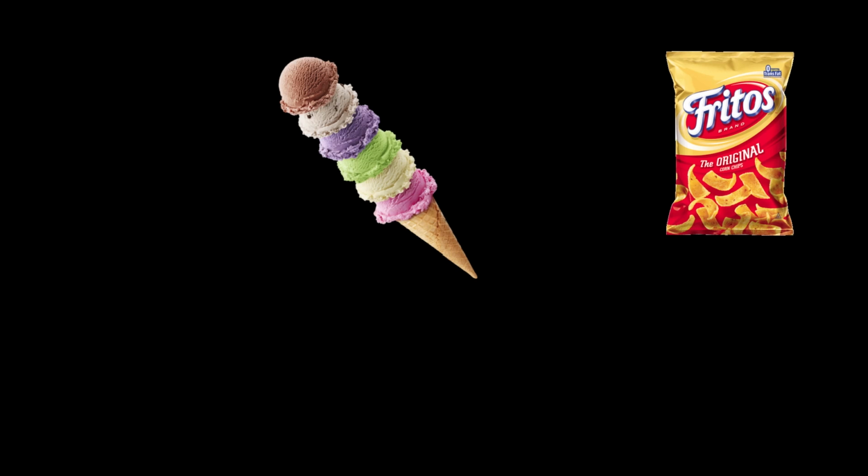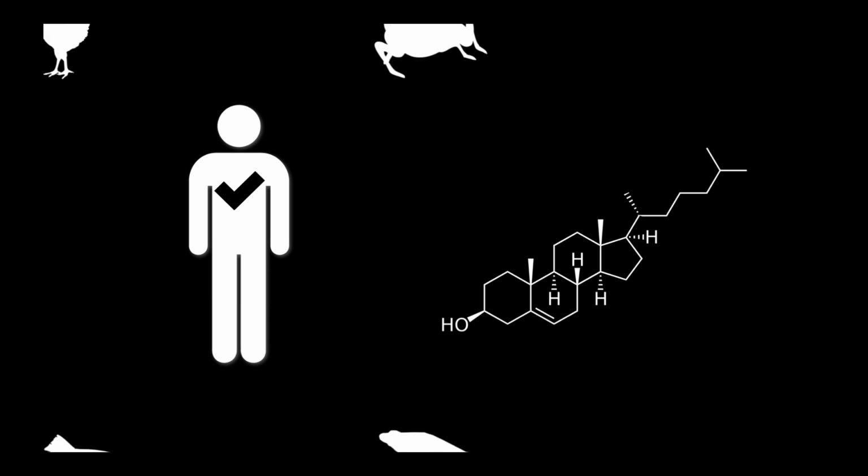They always say to avoid high cholesterol foods, but did you know that cholesterol is actually really important in humans and a bunch of other animals?